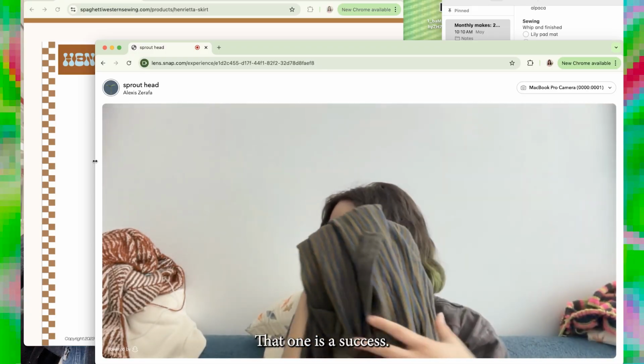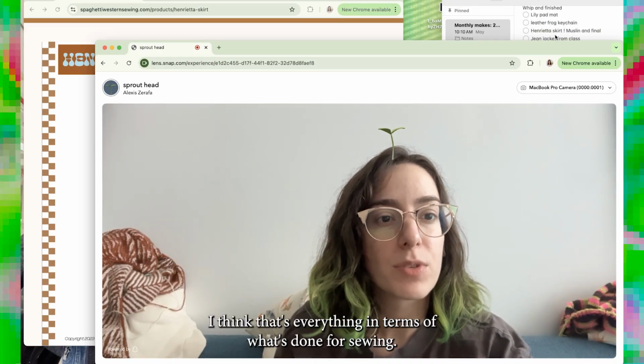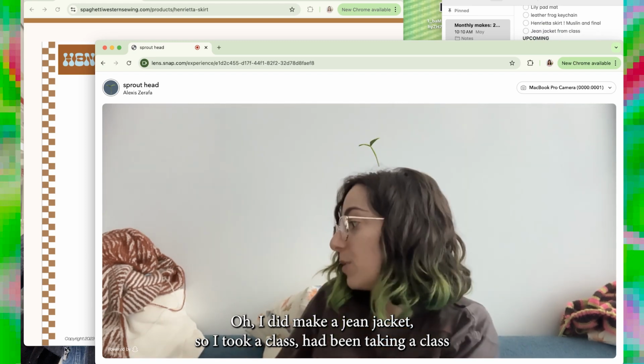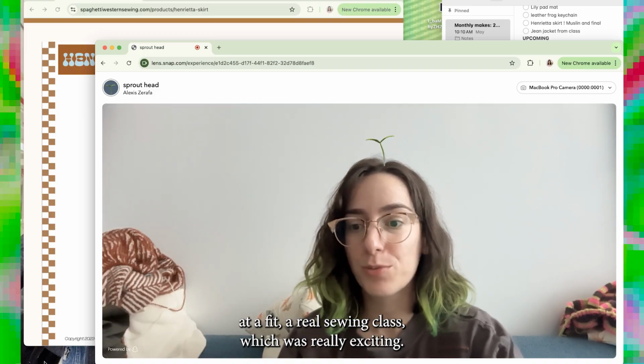It's super cute. That one is a success. I think that's everything in terms of what's done for sewing. Oh, I did make a jean jacket. So I took a class. I'd been taking a class at FIT, a real sewing class, which was really exciting.